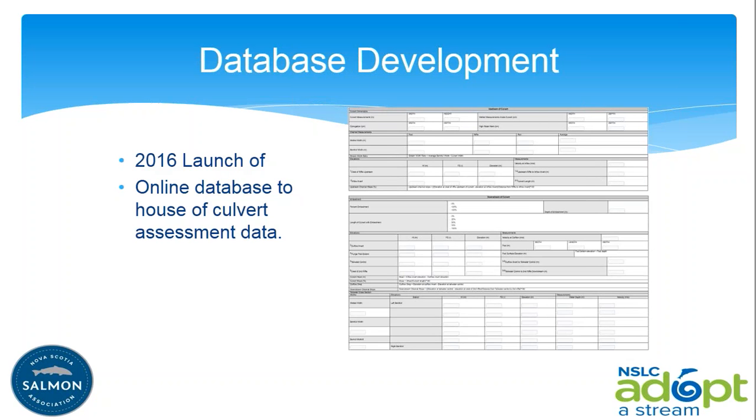We're in the midst of, and looking forward to, launching an online database to house culvert data collected in our province. Once all the data gets collected, it's valuable data, and a lot of resources have gone into collecting it, so having a place where it can be held is really key. It's a bit of a job. You have to make sure you input your data, but that's a whole lot better than having data sitting on field sheets or in a spreadsheet that may or may not get passed on and moved along.